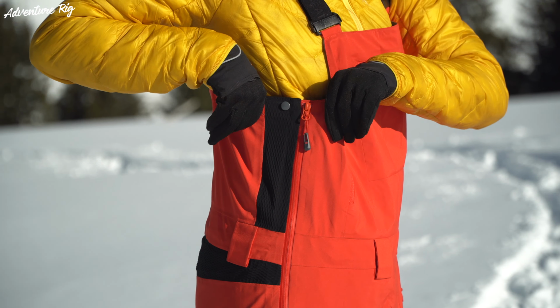Aside from the two hand pockets, you have two kangaroo pockets on the upper portion of the bibs. This one goes all the way through here. Nice comfortable spot for your hands if you're hanging out outside around the fire. And then this little front one here, another great pocket for something valuable, money, wallet, anything like that.